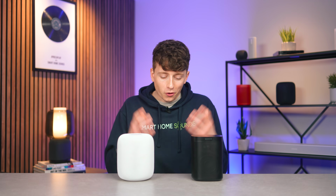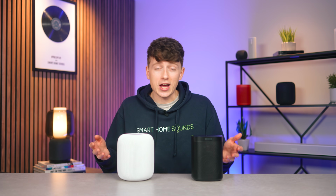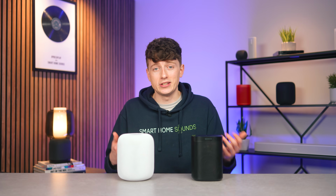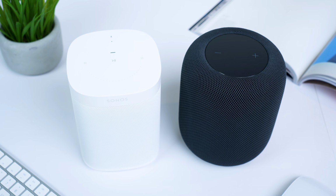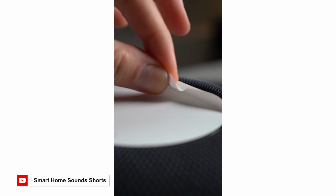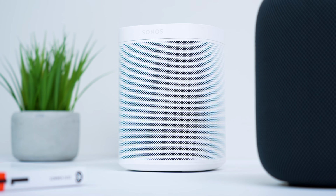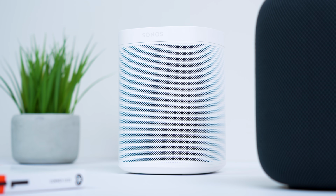Now, one thing that I've not really mentioned yet is the design of these speakers, which is something that we often overlook in a comparison. But in reality, if you don't like how a speaker looks, then you're probably not going to put it in your home. Now, both of these options I personally think are great looking speakers. I think Apple and Sonos have very similar aesthetics, even down to their unboxing experiences. And both of these speakers have a premium feel, taking home aesthetics into consideration so that they blend into your home environment.